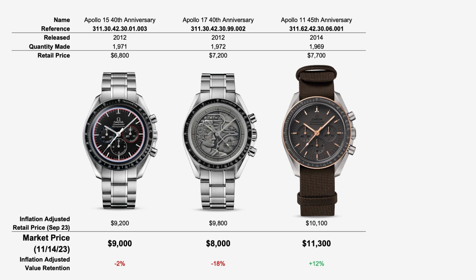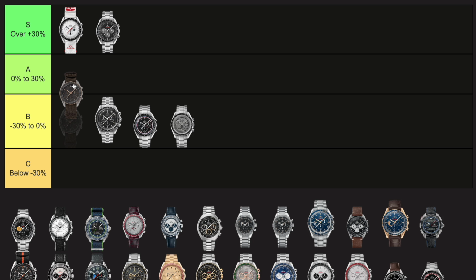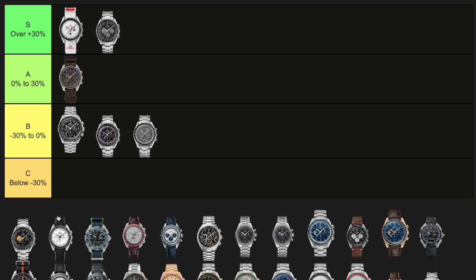The inflation-adjusted retail price would have been just over $10,000, and even given that adjusted retail price, this trades 12% above that adjusted retail price. So you can imagine over $7,700, it's a considerably higher premium as well. But at 12%, this lands in the A tier.